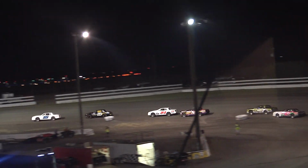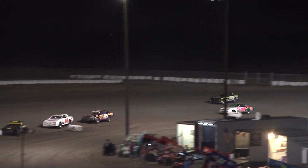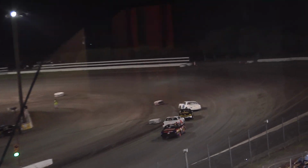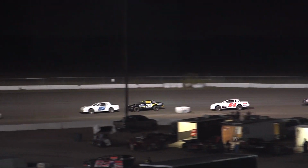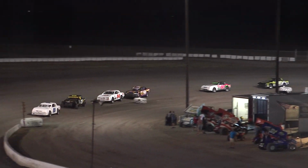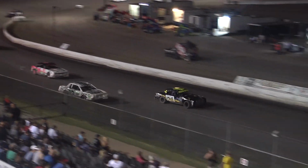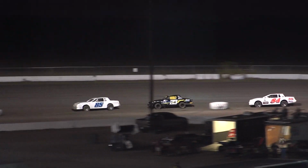Your leader still, the 85X of Dustin Choate. Tommy McKinley getting under the 98 of Chris Davis. B.A. Jensen pulling the 17 car of Tommy Davis Jr. Jensen's going to get a little bit of the rear bumper of that 85X car. There he goes. Jensen trying to make a move underneath the 85X.